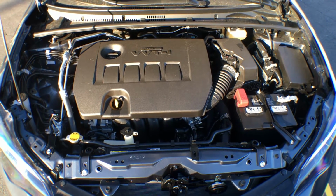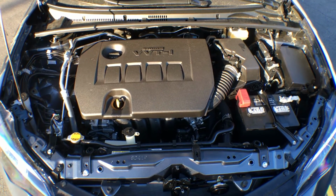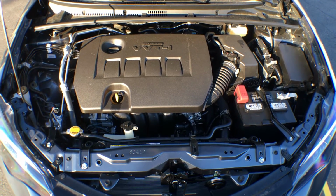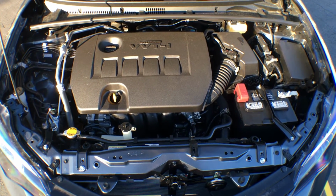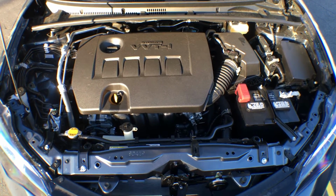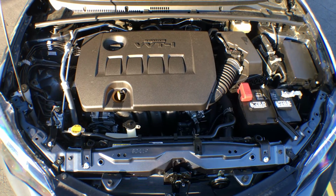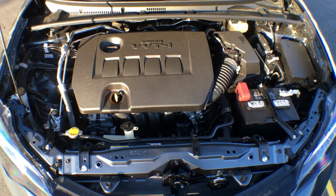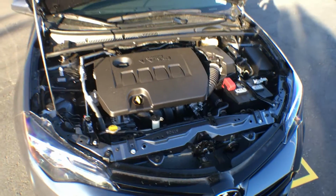Now, of course, the cherry on top of this beautiful vehicle, the engine. So under the hood here, we are looking at a 1.8 liter 4-cylinder engine with dual variable valve timing and intelligence. Now, not only does this engine give you tons of power and a super fun ride, it's also very fuel efficient. So you're looking at approximately 7.5 liters for 800 kilometers, which brings you to about $1,300 a year in fuel. Now that to me is just absolutely out of this world.